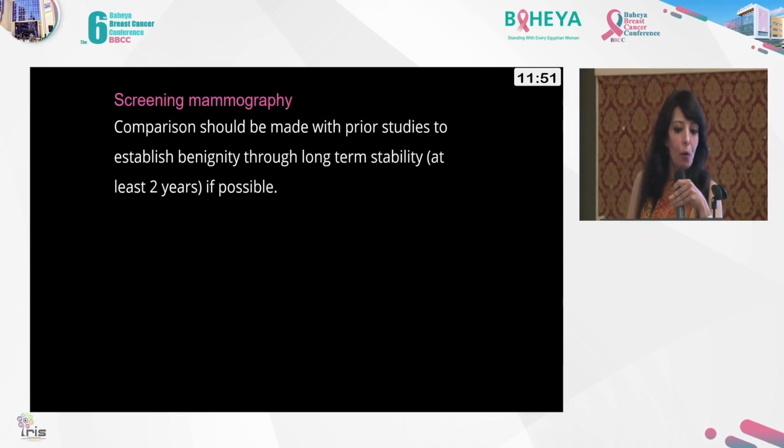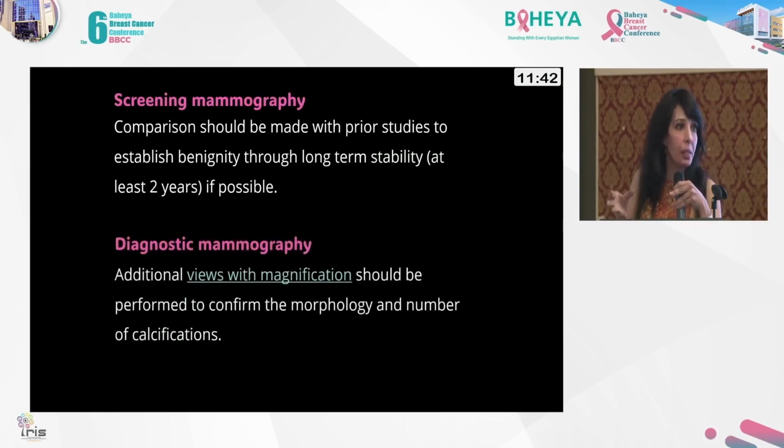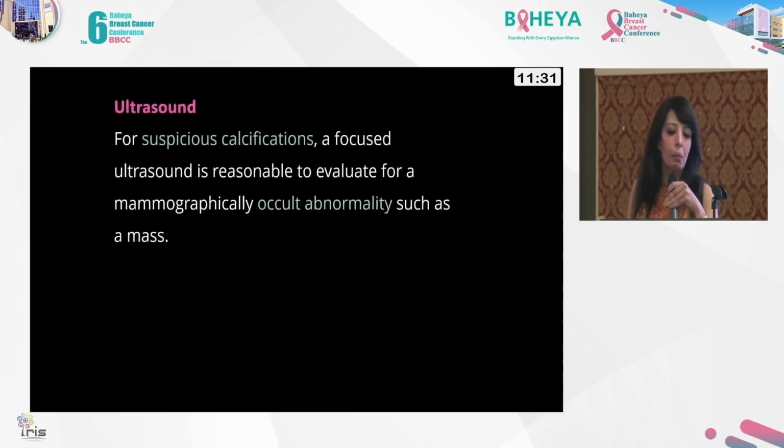For the screening mammogram, a comparison should be made with prior studies to establish the benignity through the long-term stability for at least 2 years for the calcification, if the calcification is present in the screening mammogram. If the calcification is present in the diagnostic mammograms, we need magnification views to be performed to confirm the morphology and the number of calcifications.